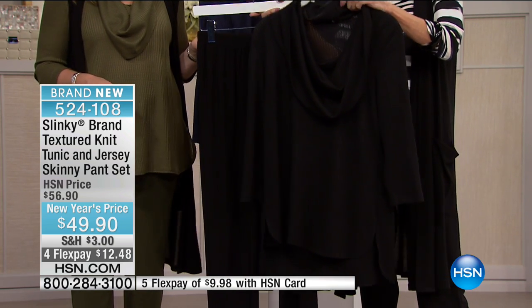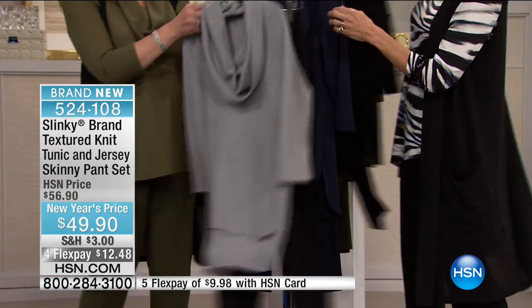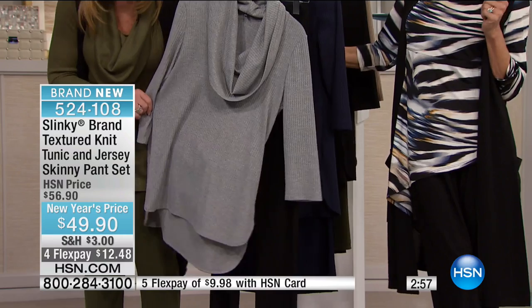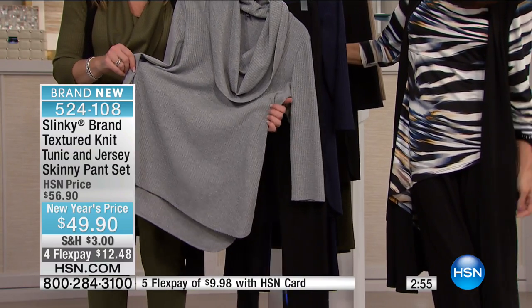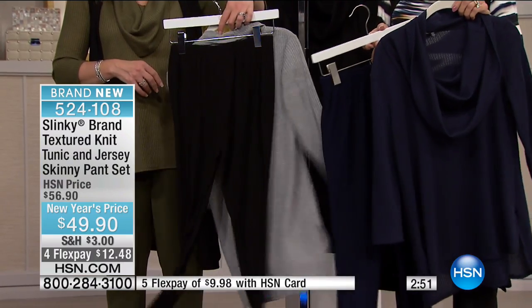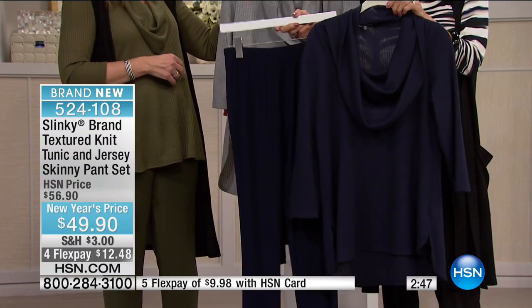Here we have it in black. So that's the black top with the black pants. Ooh, look at this. That Heather Gray. Fabulous in that Heather Gray. And you can see the fun step hem bottom. And then navy, if you're a navy girl. And the gray comes with the black. Yes, and then check this out. The navy that comes along with the navy pants.